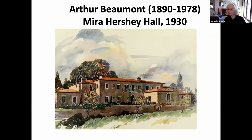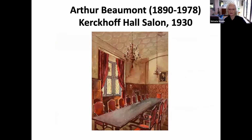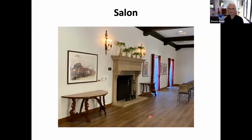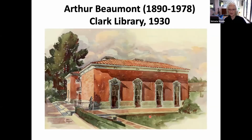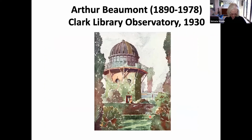Somebody else named Beaumont created watercolors for the 1929 yearbook. They were in the 1931 student yearbook, but they were created in 1930. Myra Hershey, Hilgard, Kirchhoff, and you can see I put them around the room, and so on. The clerk, there are a few images of the clerk, very pretty.